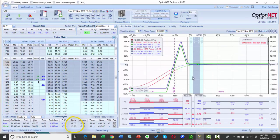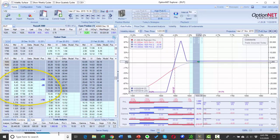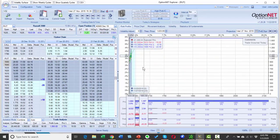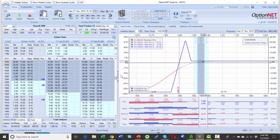That's going to put us at a positive 19 delta. And if I show the new position, we are now positive 19 delta, and we're now up $1,060. We have a 20-point upper wing, a 50-point lower wing. On our T+0 line, you can see it's going to try to go up towards this triangle. And if we look at the maximum amount we could make to the upside at this point, it's almost $1,600. So let's move forward.